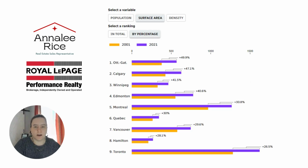This slide is actually from the CBC, and they have a whole lot more to that article. Like typical CBC, they've got all kinds of interactive things, and you can look at transportation and all kinds of things. But this sort of shows you why. The surface area that is being built on within Ottawa-Gatineau expanded by 50% over those 20 years. So the footprint of housing expanded by 50%, which is actually quite significant.